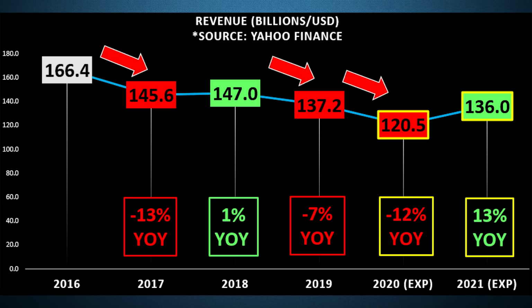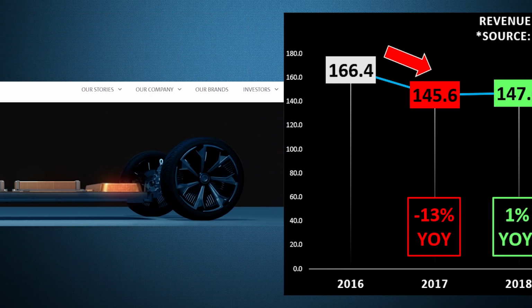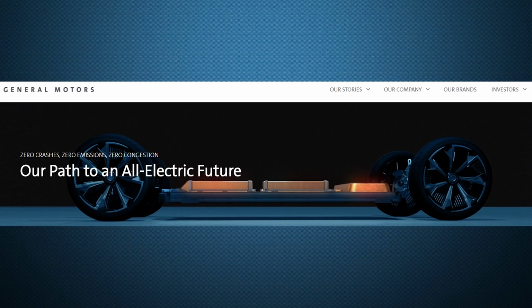So why then has the stock shot up by so much these past few months? Well, aside from the fact that the broader market in general was rallying higher and, in my opinion, just lifting up most stocks along with it, GM is also trying to turn their business around by investing heavily in electrification, and I think that really got investors excited.